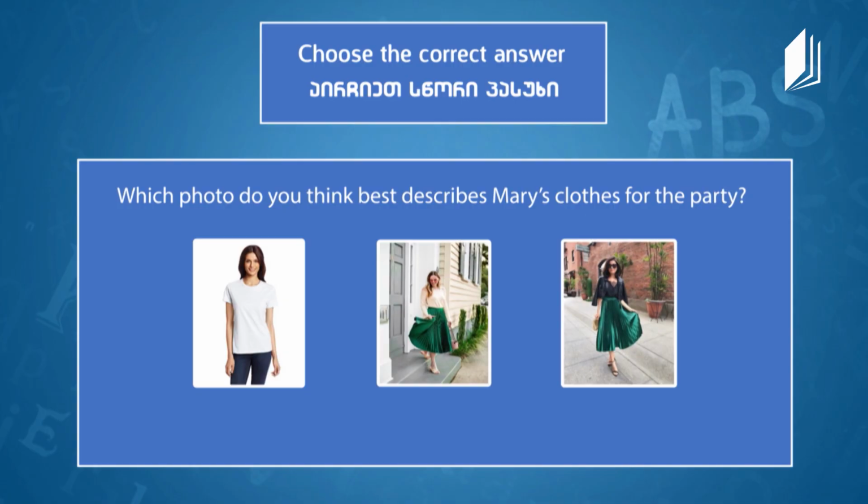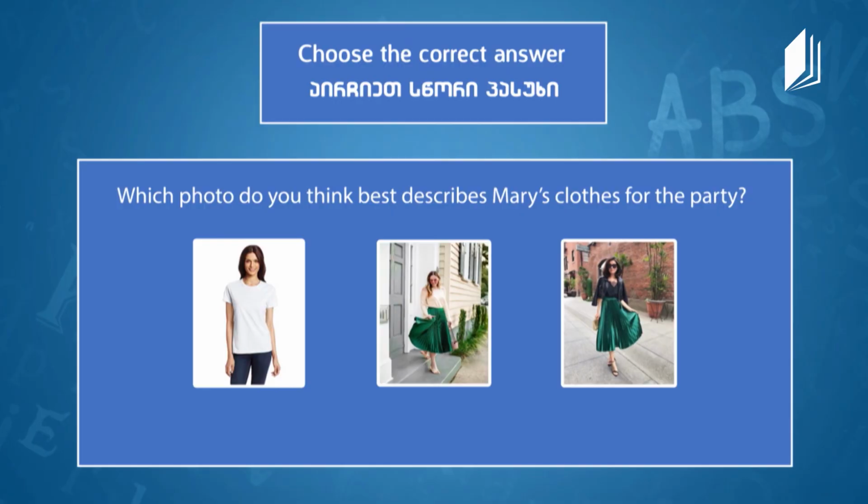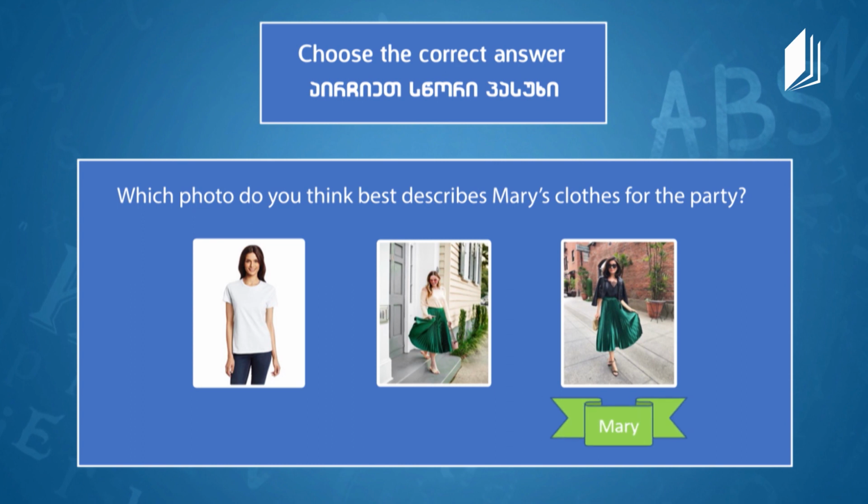Oh, the girl is wearing a green skirt, but she's not wearing high heels. So I don't think it's this picture either. And Lika, what about the third picture? And here I see someone is wearing a green skirt and high-heeled shoes. So this is Mary. You're definitely right, it is.